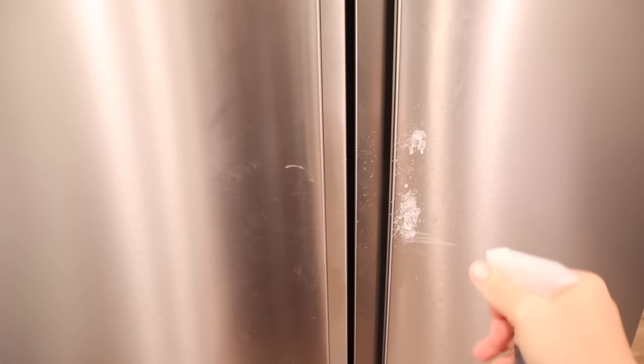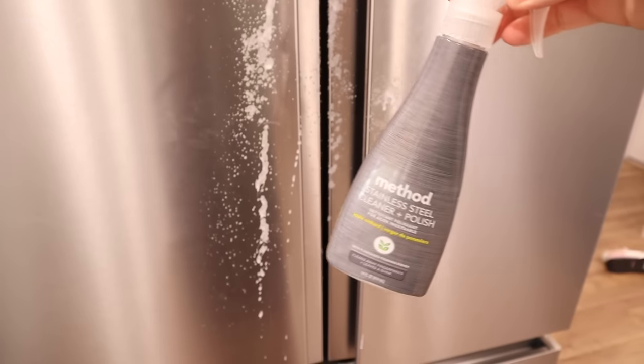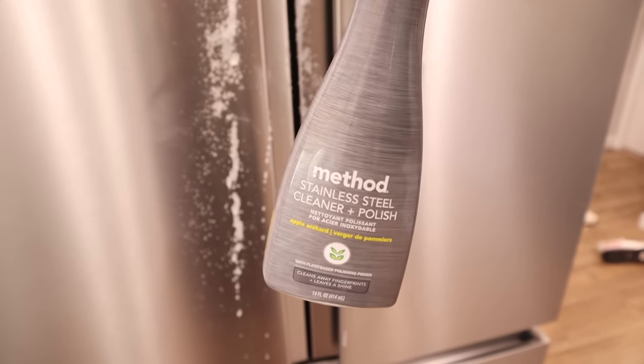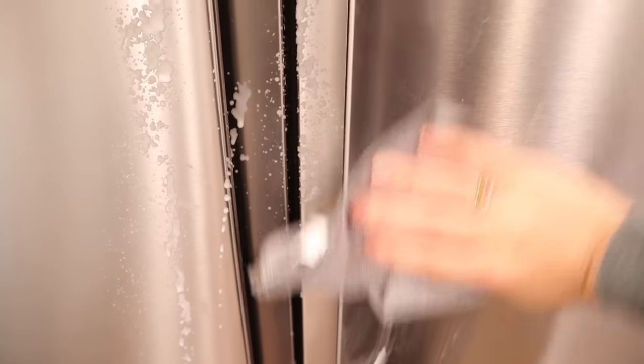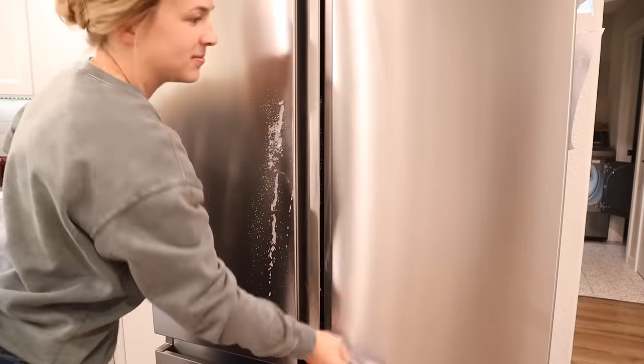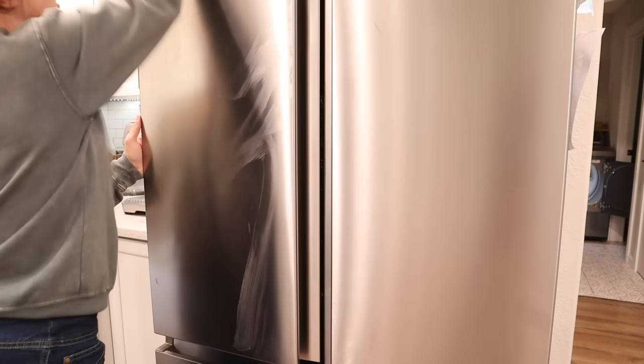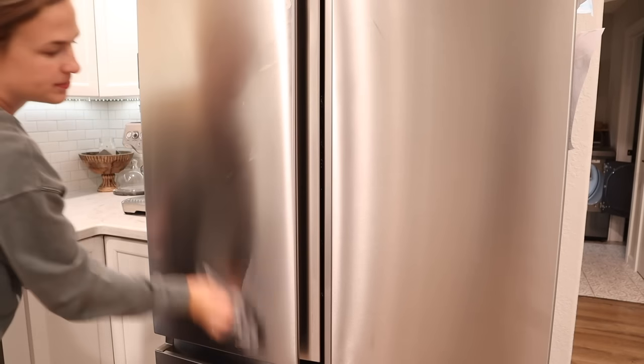Okay, so I am done with the inside of the fridge, and the last thing I'm going to do is clean the outside of the fridge. And I talk about this in every cleaning video, but this is my favorite stainless steel cleaner, this Method stainless steel cleaner and polish. It just does such an amazing job. There, I showed you the before, and then I just spray that right on the front of the fridge, use a microfiber cloth, and wipe it off. The fridge is nice and shiny again.